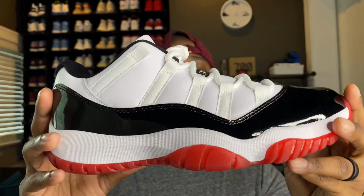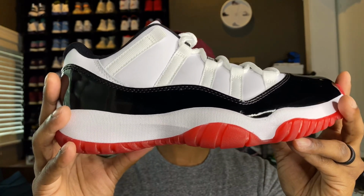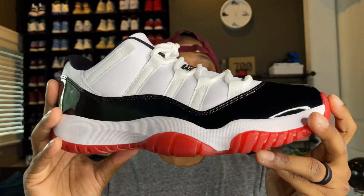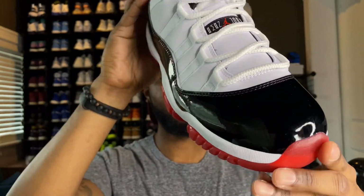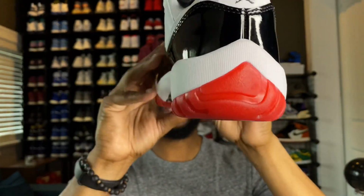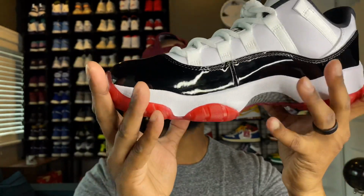So if you're not familiar with the Jordan 11, it is one of the more classic Jordan silhouettes. This one does have patent leather all the way around the shoe. Starting at the toe box, you do have a pretty high cut patent leather right there. Wraps around the lateral side, all the way around the back of the shoe, and also to the medial side. So it is a full patent leather wrap on the shoe.